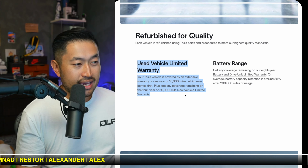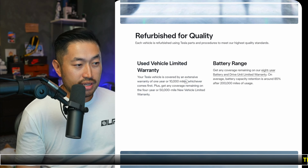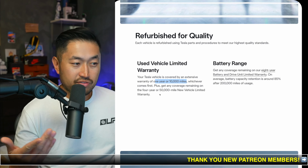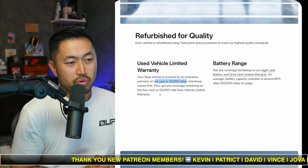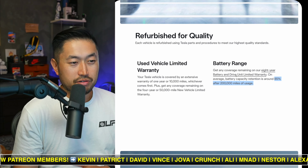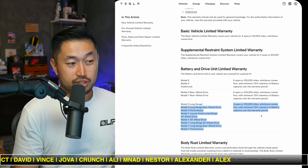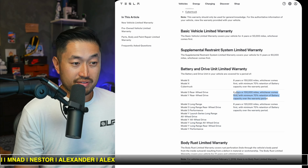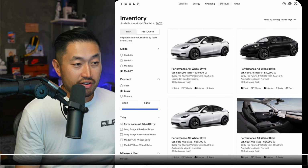And so when you do get a used Tesla from Tesla, you get a limited warranty. It's covered by an extensive warranty for 1 year or 10,000 miles, whichever comes first after you buy it. But if you're buying it after the 4 years or 50,000 miles, then you're not going to get any of that bumper to bumper warranty, but you still do have the battery warranty, which I like how they put these 85% after 200 miles. The battery warranty is actually 8 years, 120,000 miles for most Model 3s and most Model Ys, because some of the rear-wheel drives have even lower mileage warranty, 100,000 miles with that. And so very interesting to see.